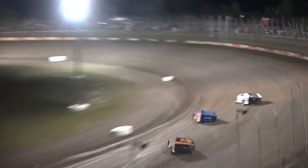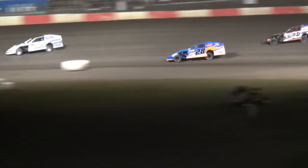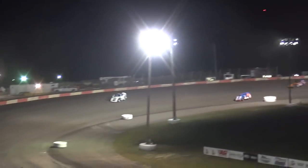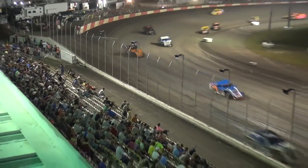Green flag flies for Brad Smith, your race leader, Andy Bryant. Now Galvin, the 181 of Neiman. 16 of Pierce. Here's your top 5. This will be lap 13. Lap 13 coming across this time with your race leader, Brad Smith.